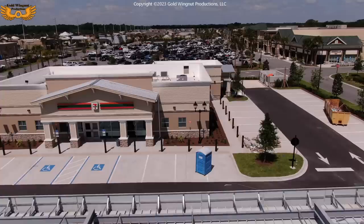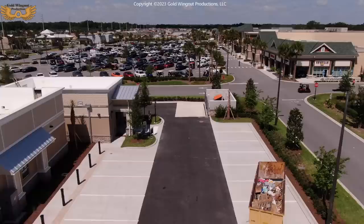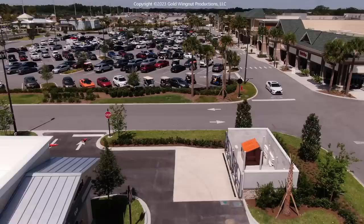To me, the layout for the drive going into the car wash is a little bit confusing, but I'm sure we'll all figure it out. This is obviously another needed thing down here in this section of the villages, another car wash.